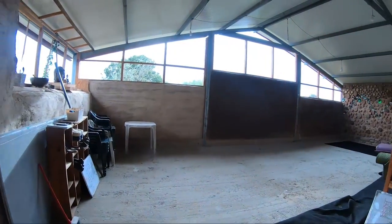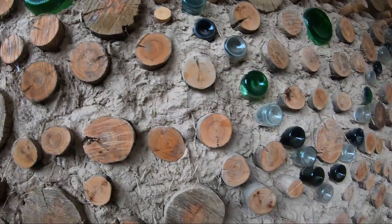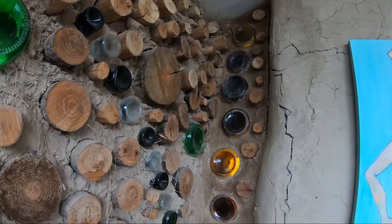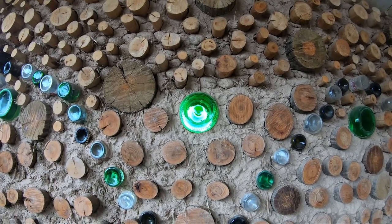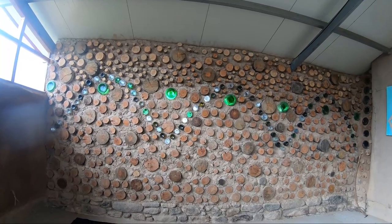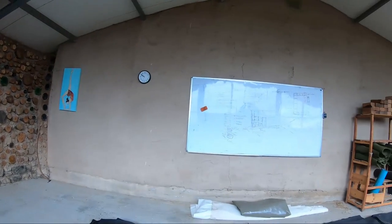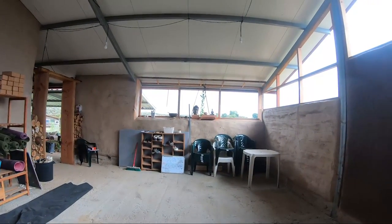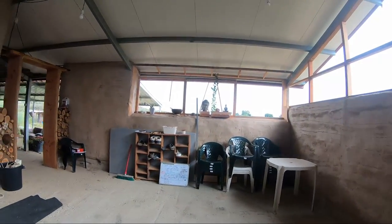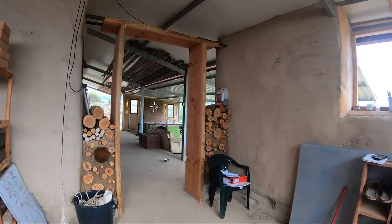So this is the new yoga room. Yoga room and classroom. And I think it's very beautiful. I've really never been much of a fan of cordwood, but I've seen some really nice examples of it recently, and I could be convinced. They also use it as a classroom. They run a lot of courses here, as well as regular yoga classes for local people, yoga retreats and things like that. So yeah, it's a really cool space.